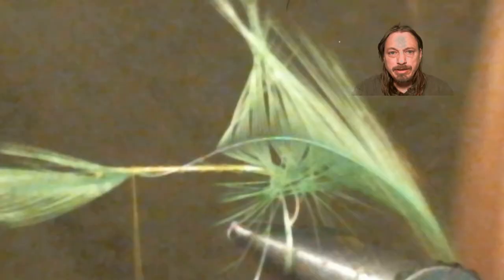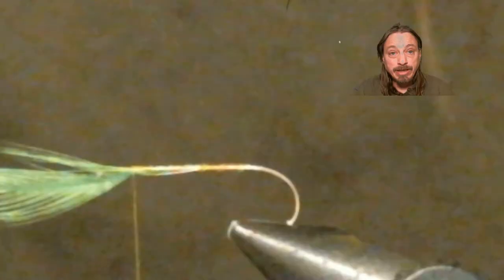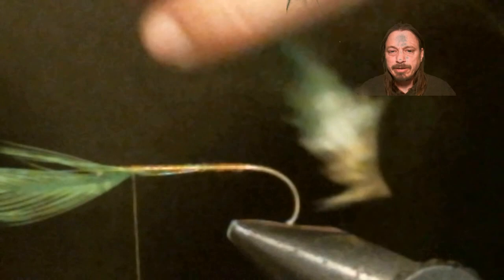Now we're going to tie these in. We're going to make these wings a half the length, or two-thirds the length of the hook shank. These are 3X hooks. We want these wings a little bit larger than most dries because the body is a lot bigger. And in proportion, you want the wings a little bit longer.